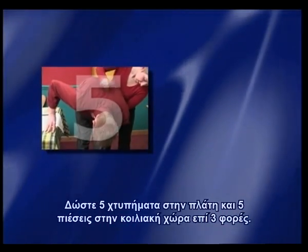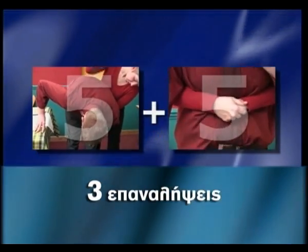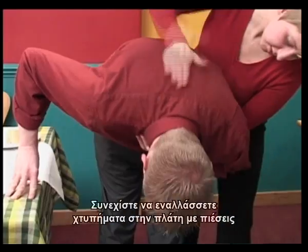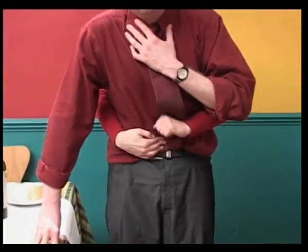Give 5 back slaps and 5 abdominal thrusts for 3 cycles. If the casualty is still choking, call an ambulance. Continue to alternate back slaps and abdominal thrusts until help arrives.